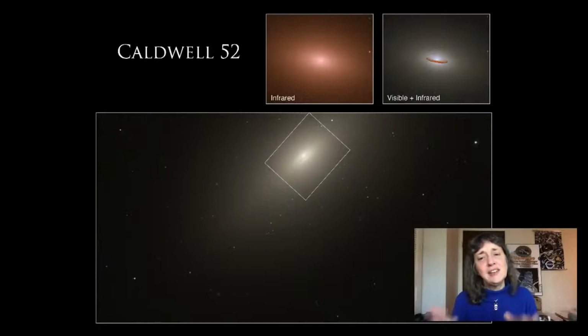When we look in the infrared part of the spectrum using Hubble's infrared capabilities, we can see more of the reddish stars throughout the galaxy and more of the emission coming from dust throughout the galaxy as well. Kind of the glow from dusty regions, heated regions. And if we can combine what we see in infrared light with what we see in visible light, we get a much richer picture of what we're seeing in that galaxy. We can learn a lot more.